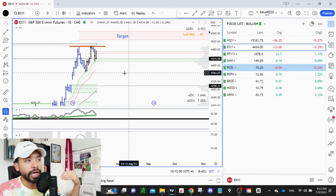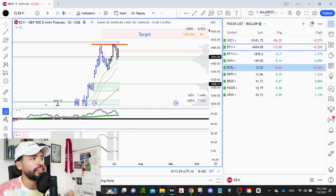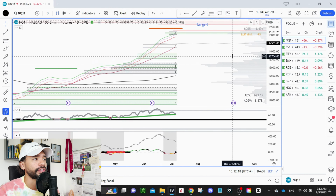So as for the first setup, I already talked about the ES. Pretty simple setup. This is the buy zone, this is the target, your stop is going to be below here. Pretty simple setup. Now let's talk about the NQ. Let me just make this a little bit smaller so we can see the price a little bit better. Let's talk about the NQ, and the NQ is a pretty similar setup, right?